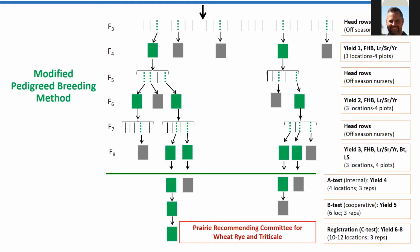We get F3 rows that we send to our off-season nurseries, and we go through a process of looking at these lines. Each one's like a family, they're sisters, and we look amongst them to find the best. And when we get to that inbred generation, that F8, we go into advanced testing, where we use more locations, more intensive disease testing, and more end-use quality parameters that are more expensive. So it's really going from the cheapest traits to the most expensive traits.